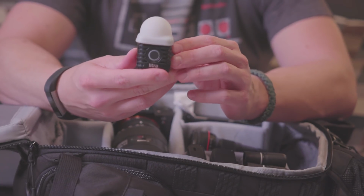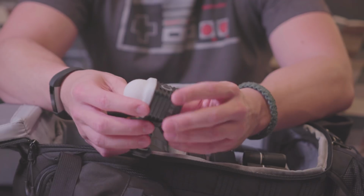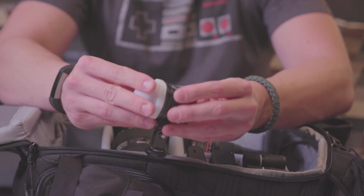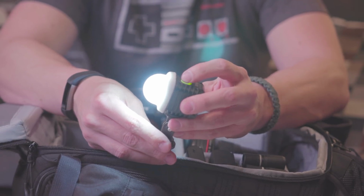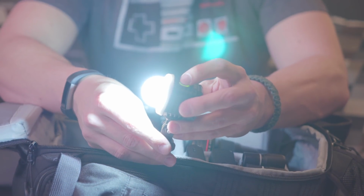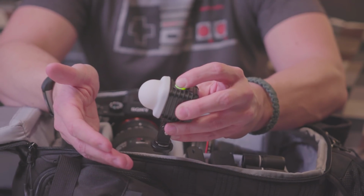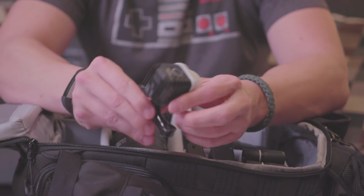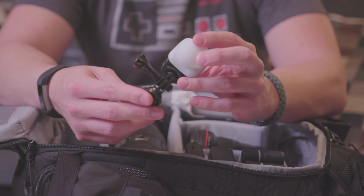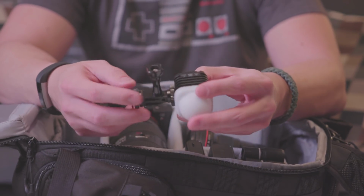This is the Lytra on-camera light. It's the same size as a GoPro, probably even smaller. Comes with this diffuser, and it has 3 levels of brightness, so I can turn it on. There's the first level, second level, third level, and then it has a flash, so you can use it for biking and all types of stuff. It's really neat. It has a magnet on the back as well. I just went ahead and mounted it to this GoPro mount so I can put it on top of my camera when I'm in those situations where lighting is not optimal.